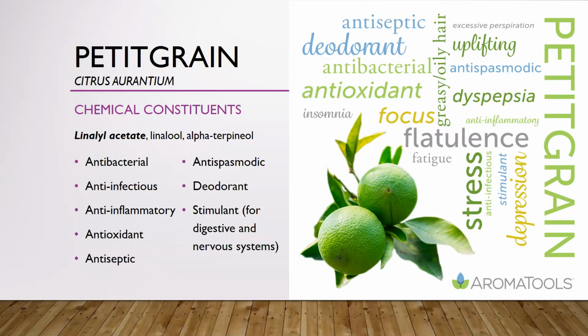So the benefits of these chemical constituents are that they are antibacterial, anti-infectious, anti-inflammatory, antioxidant, antiseptic, antispasmodic, deodorant, and a stimulant for digestive and nervous systems. And I put in bold the linalyl acetate. That is actually the common chemical constituent that Petitgrain shares with lavender. And so a lot of people may have trouble with lavender. Some people don't like the smell. Some people have reactions to it.